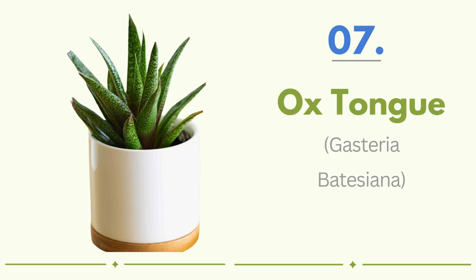It grows in this compact, upright shape, which makes it perfect for small spaces or adding a bit of variety to your succulent collection. And if it gets enough light, it might surprise you with a tall flower stalk covered in tiny tubular blooms. Definitely one of the more unique succulents out there.